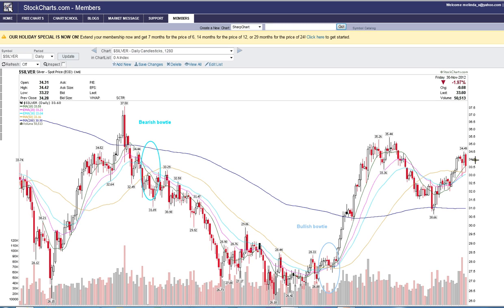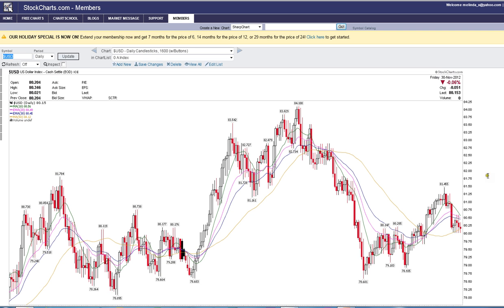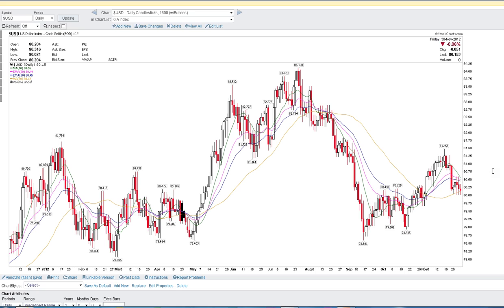Silver rallied back up and now it pulled back near the 50-day moving average. This 50-day moving average around 33 has to hold. That is a support for silver. If it fails to hold, silver will continue to go down. But if it holds, silver can continue its uptrend. The US dollar has pulled back, and now it's near 80. That seems to be a support level around the 50-day moving average.